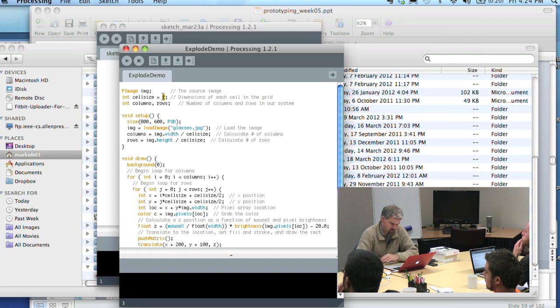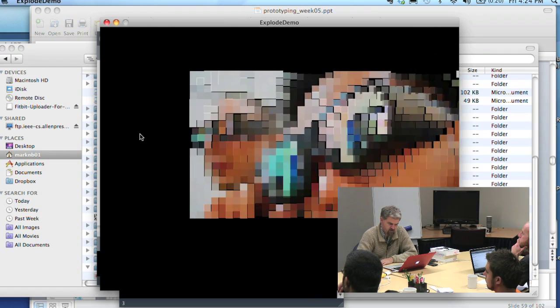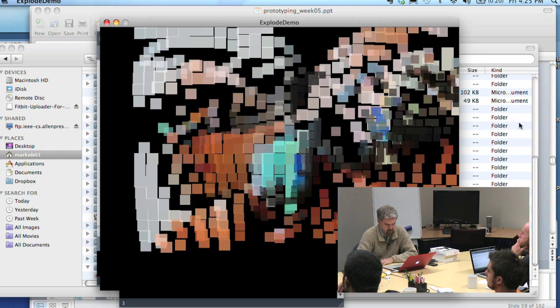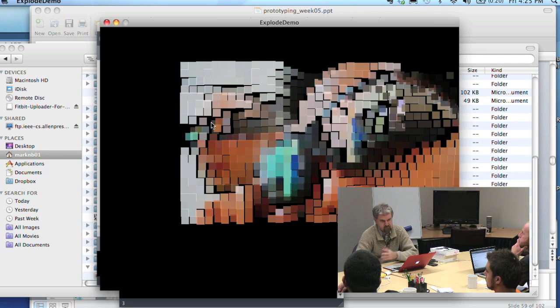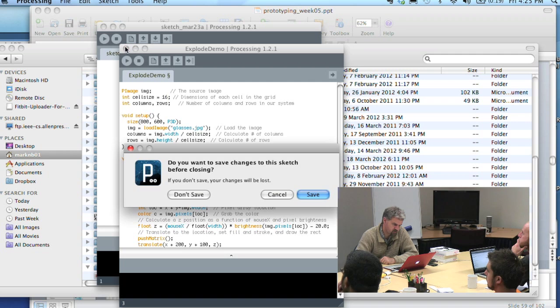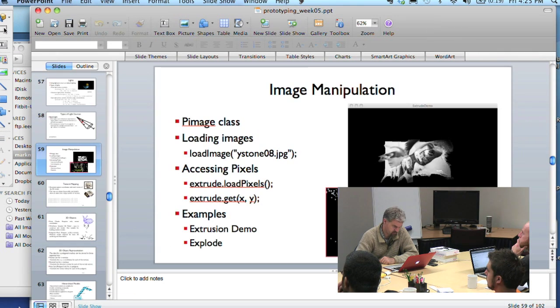So let's change it to something like maybe 16. Now it's much more pixelated. So it could be a quite nice visual effect on something, I don't know. But anyway, Processing supports a whole lot of image reading functions that could be helpful.